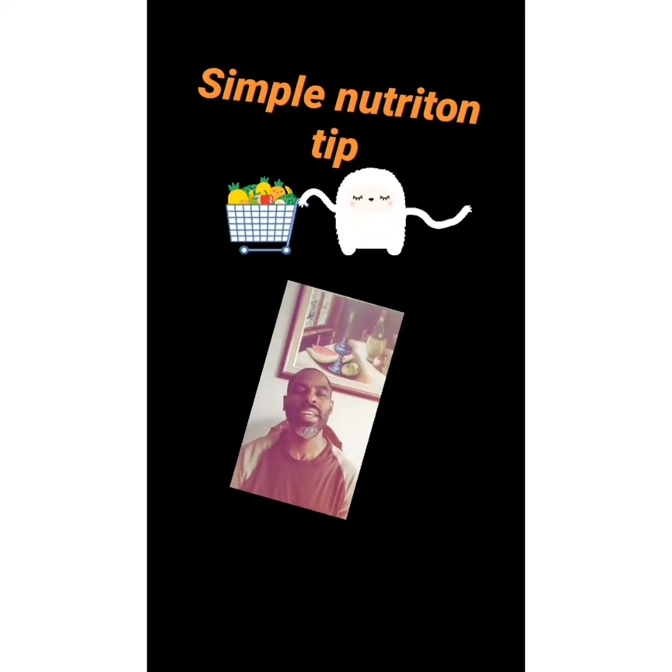Before you pick up any food in the supermarket, make sure you don't get caught up in the package because they'll try to fool you. But make sure you look at the ingredients and make sure you can spell and pronounce the ingredients that are in the food.